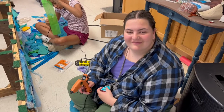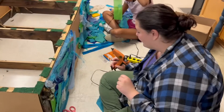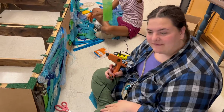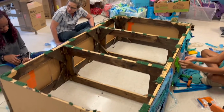Hi guys, I'm here with Jelena. Jelena, what are you working on right now? So right now we're working on the base for the boat and Ariel's grotto. We're taking an array of different fabrics and materials and recycled trash and kind of throwing it together to make a wave effect.